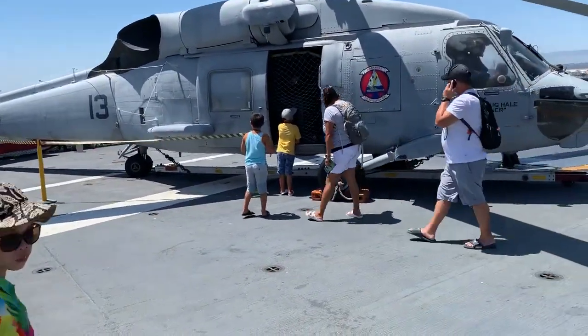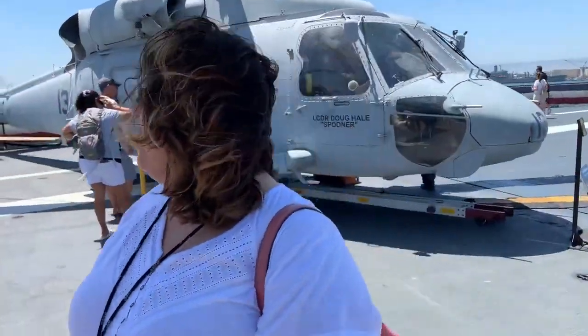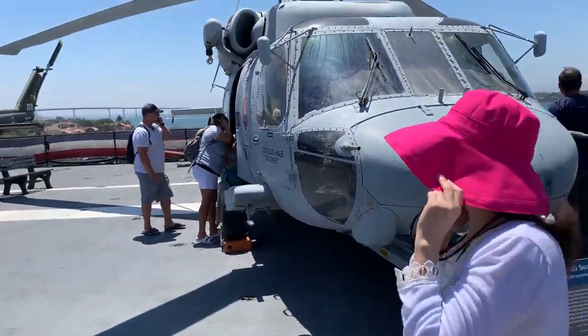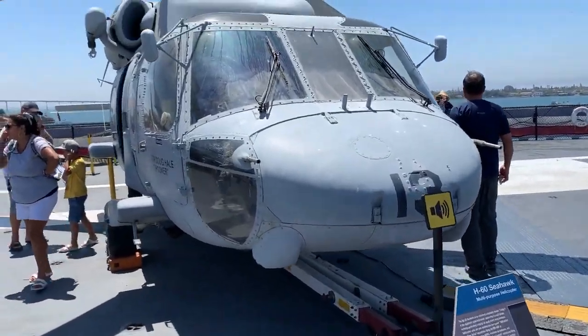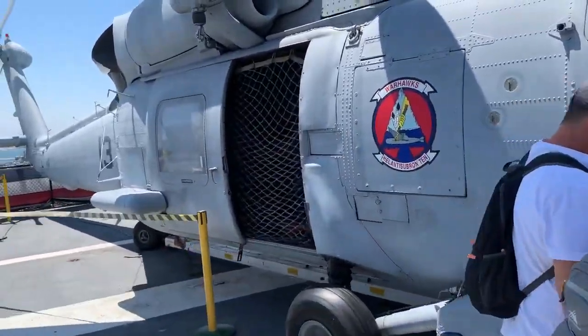Sea Wolves. What we got here? Seahawk. It's basically the naval version of the Blackhawk. H-60 Seahawk multi-purpose helicopter. This is the kind of thing that's probably modified to bring in SEALs and whatnot.